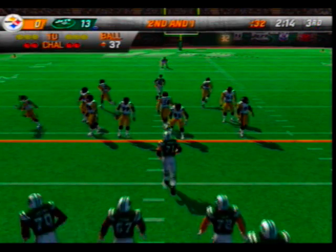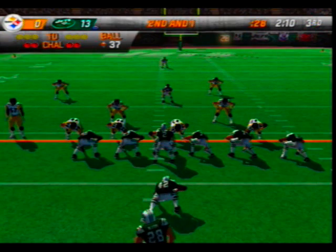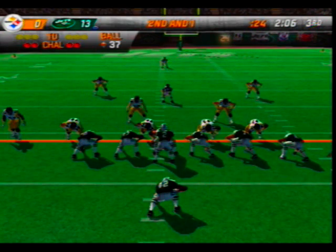It's second down and 1 to go. Ball on the 37-yard line. Not today. Here we go. The Steelers come out in a 4-3. Let's go now. Check it.